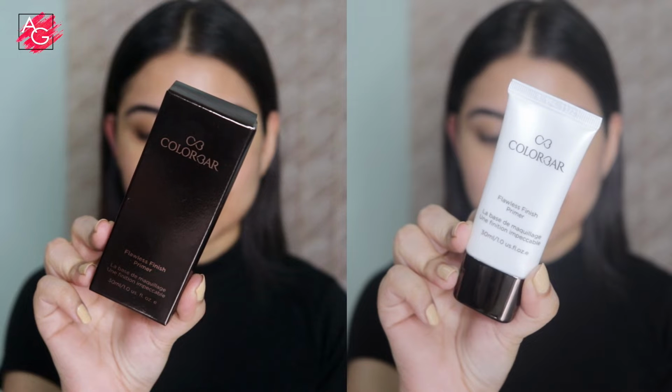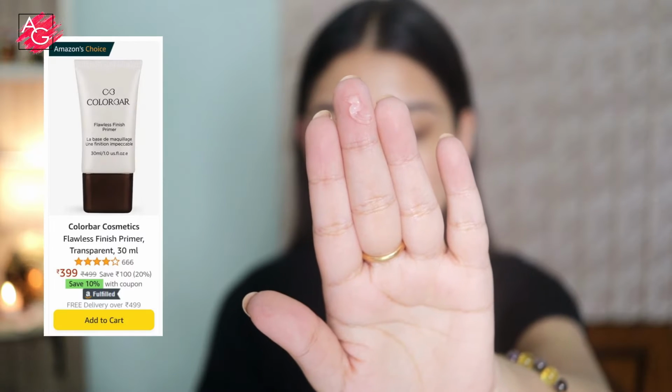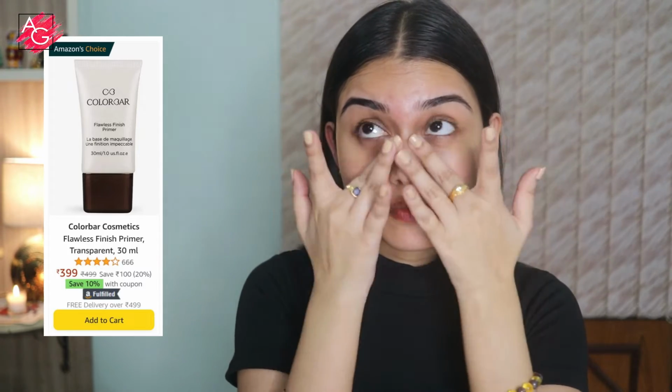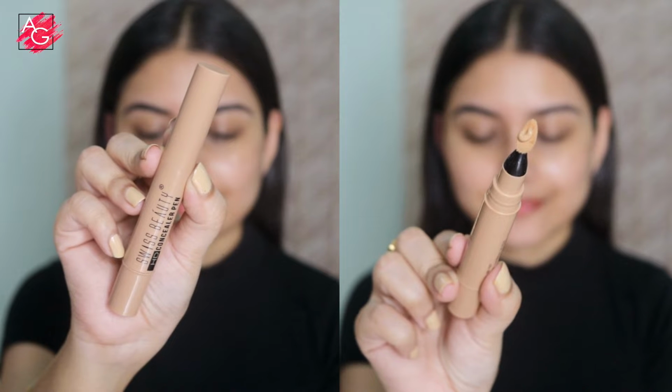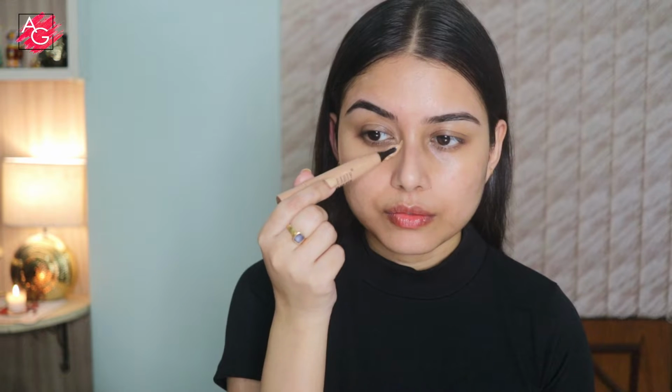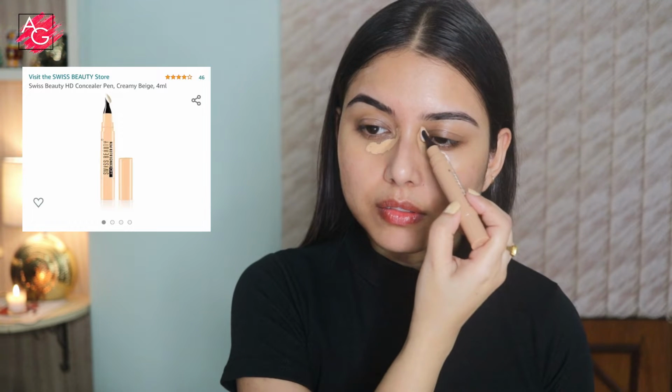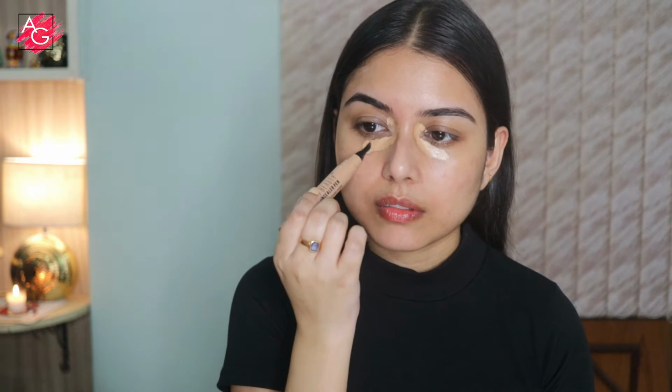Next, for my primer, I'm using this Colorbar Flawless Finish Primer, and I wanted to try this for a really long time. So recently I picked this one up from Amazon on a discounted price, and I really liked this primer. For my concealer, I'm using this Swiss Beauty HD Concealer, and this is such a good concealer. I am in the shade 05 Stark Nude. If you are looking for a good concealer under budget, definitely do check this one out.